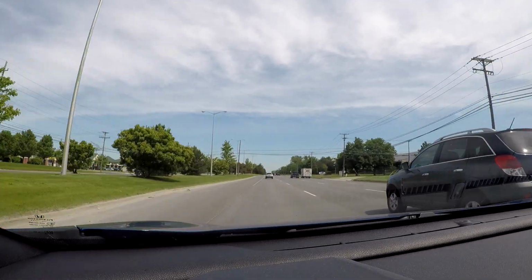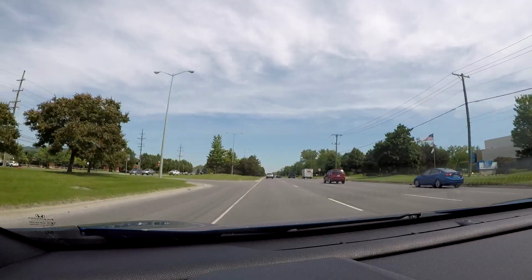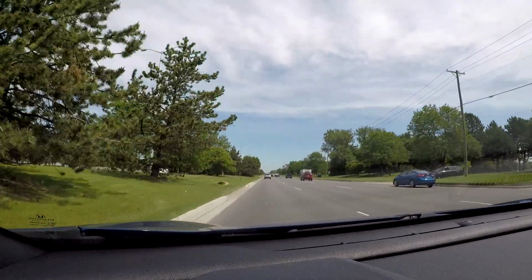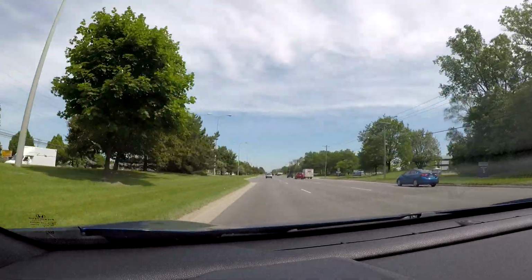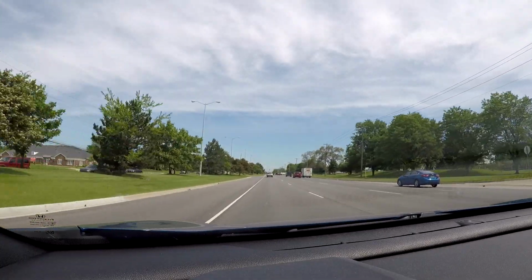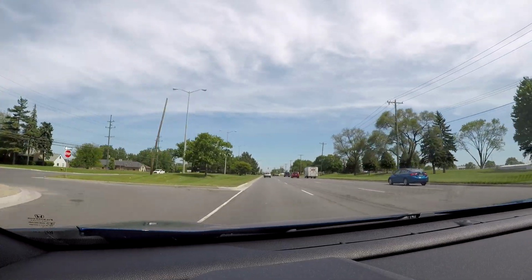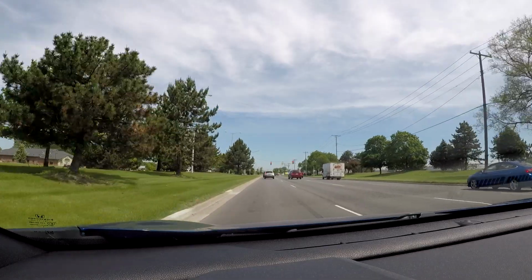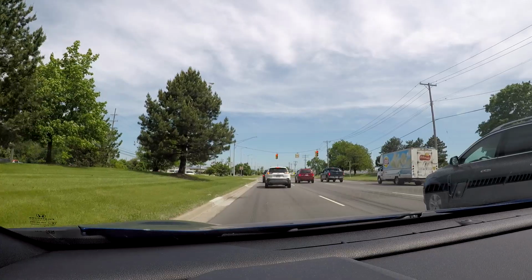In addition to a lot of different industries along in here, you've got, especially up in Sterling Heights, different stores too. Oh yeah, here's the complex for General Dynamics. I think at that one they make a lot of military tanks, because I think it's Land Systems. So they would make a lot of tanks for the military.